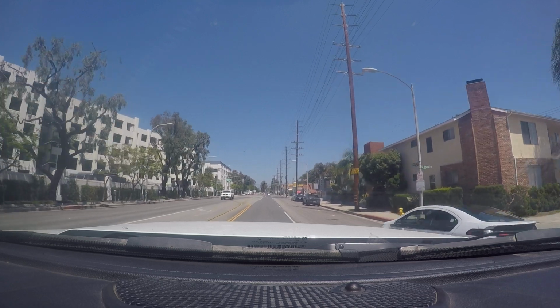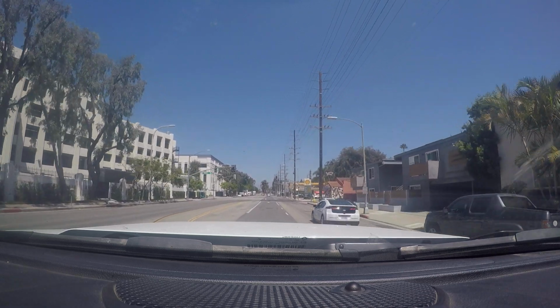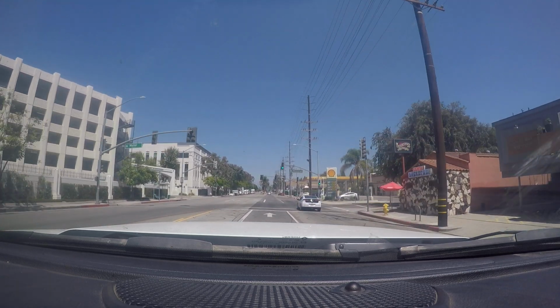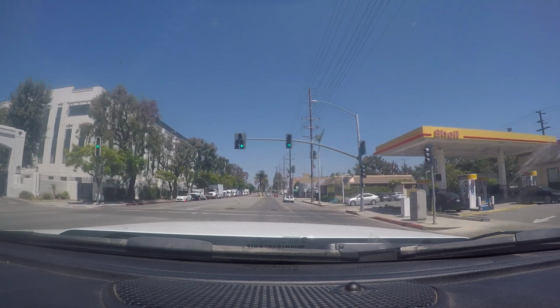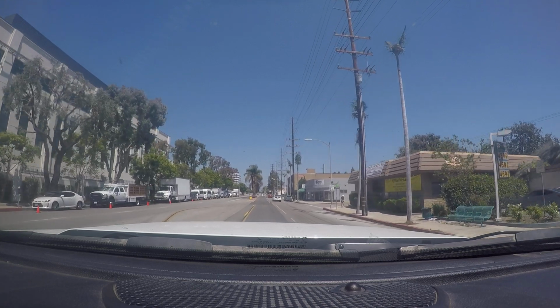This backstage bar here to the right there. Clark Gable used to go to that bar. That's been around forever. Those are the original gates. I mean, the new gate, actually the new main entrance.